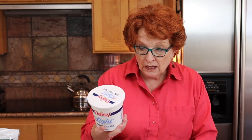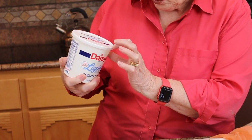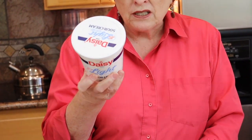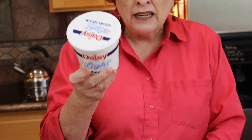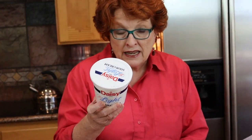And that would be for things like, for instance, this sour cream. And here is the date, 10th of October of 2022. So we still have a little bit of time on this. If it was still in the store, they would have to pull this by this date, because by this date, you only have about 30 days left of using it before it may go bad.